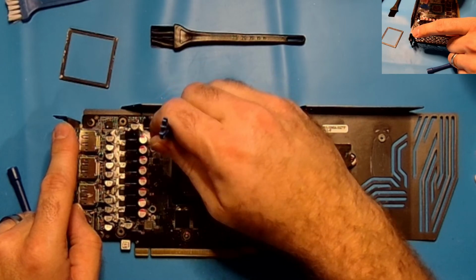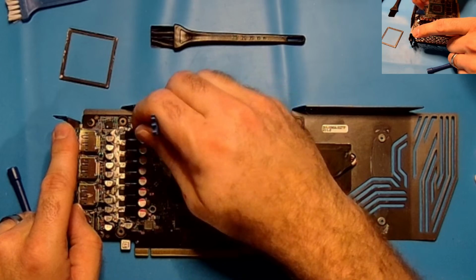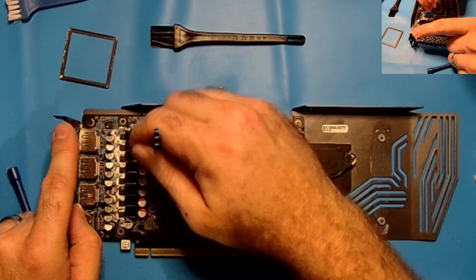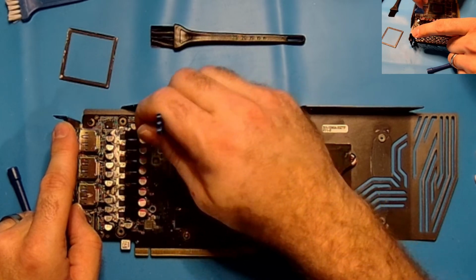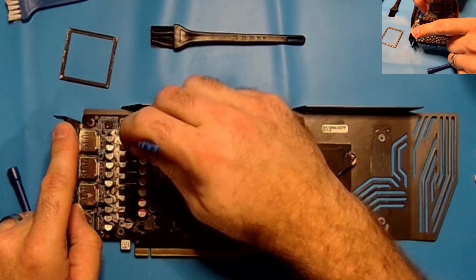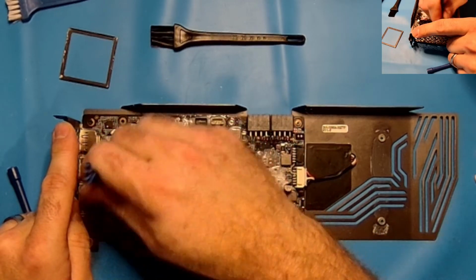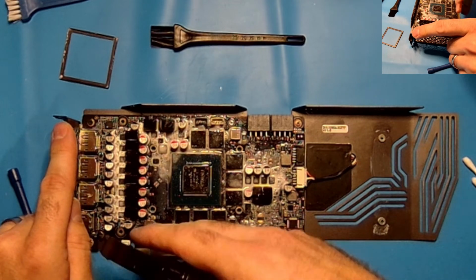It's funny, I thought about upgrading the standard putty that's everywhere else on the card, but if I do that, I basically have to redo all the testing. So if we get to a point where I make a change to the test bench, we can maybe look at changing out the putty that we use.